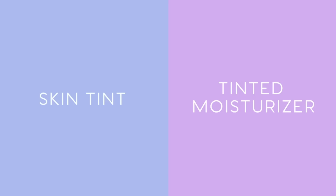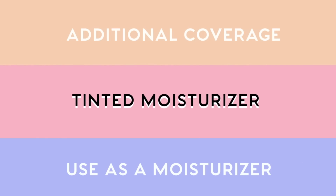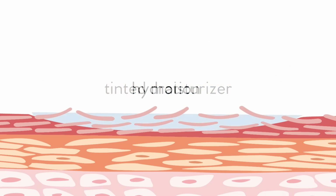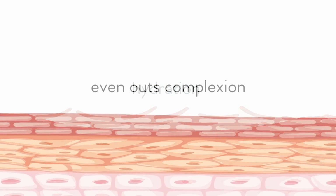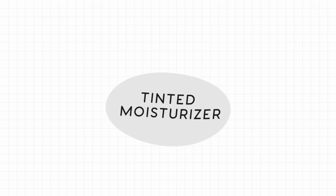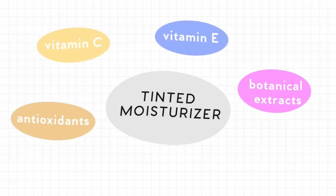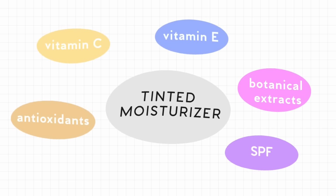So what is a tinted moisturizer? As the name suggests, you use it as a moisturizer, but you also get additional coverage. A tinted moisturizer gives hydration to the skin, but at the same time, it evens out the complexion. And a lot of tinted moisturizers, because they are moisturizers, they're packed full of vitamin C, E, botanical extracts, and antioxidants, and also a lot of the time they have some sort of sunscreen in them.